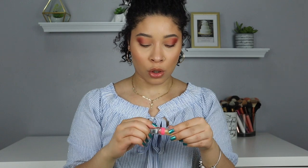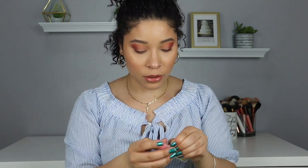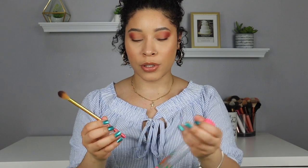I'm totally a gloss girl, so y'all know I had to pick up this gloss. Oh, I didn't open it properly. But yeah, the last thing that I got from wet n wild and Bretman Rock's collection is this highlighting brush. I was gonna get another brush, but guys, I don't need more brushes, but I got more brushes. Crazy. I really like the packaging in this whole collection. I really like the jungle vibes.